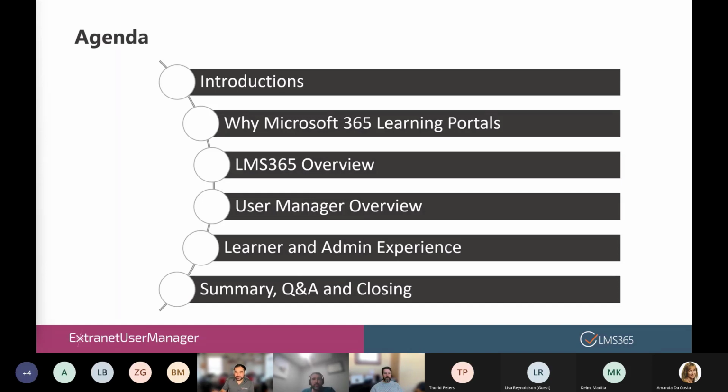Just some quick agenda points. We just went through introductions. Aston's going to kick things off, really talking about why Microsoft 365 makes sense for building out your learning portal. Then we're going to drill into an overview of the LMS365 solution, as well as the latest version of our user manager. And then we're really going to focus on what that learner and administration experience looks like, because that's super important: what are these end users, potentially external to your organization, going to experience coming in to take your training? And similarly, what is it like to create course catalogs and different courses? And then we're going to close with a summary, any questions, and then closing from there. I'll hand it over to Aston to kick off the next piece.